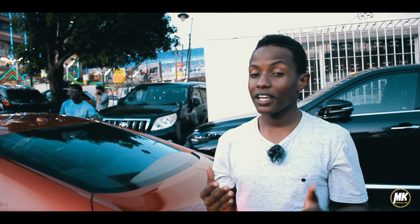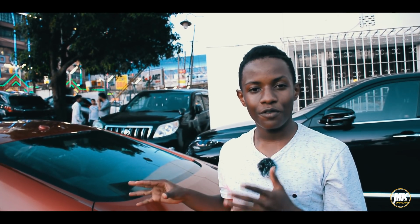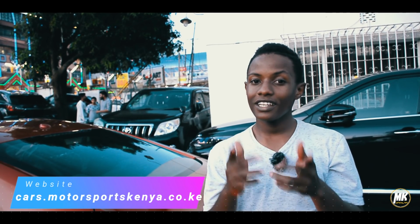So that was it today guys with the Ford Mustang EcoBoost. We can be sure that this car will give you value for its money, so be sure to check it out at our website at cars.motorsportskenya.co.ke.